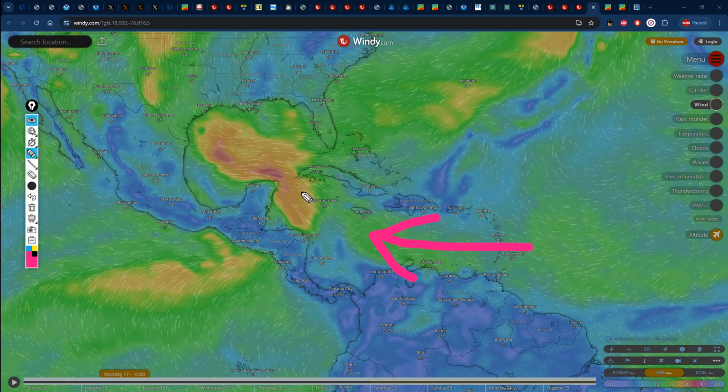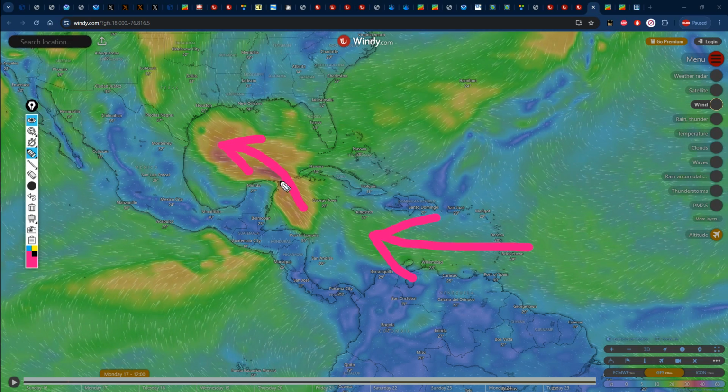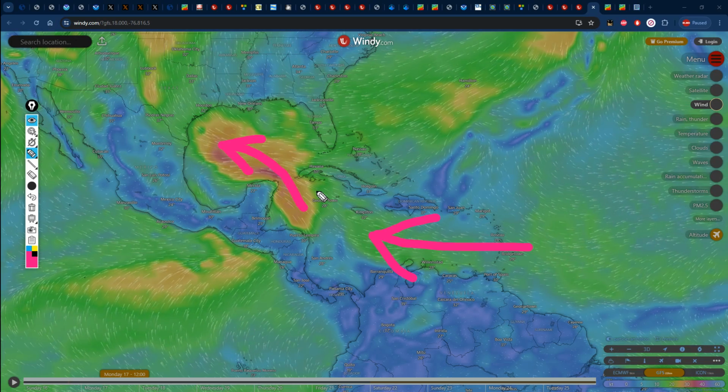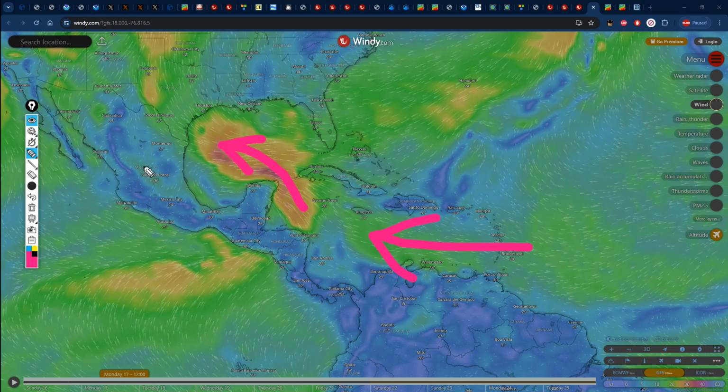We see the strongest wind right here associated with the Central American gyre, anywhere from 25 to 30, maybe even up to 35 knots, coming in from the southeast and the east across portions of the Gulf of Mexico.